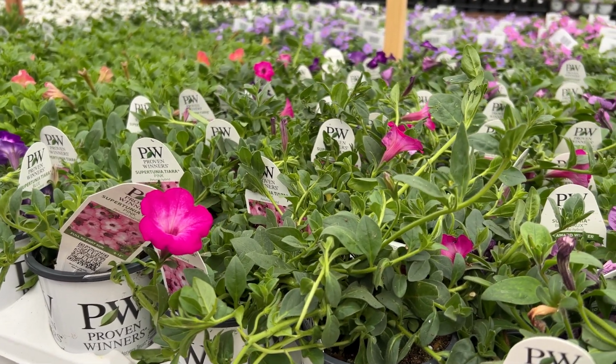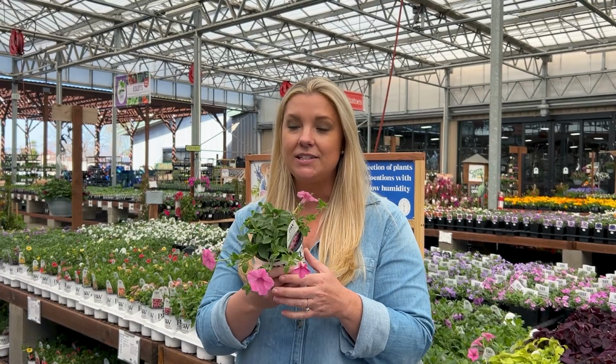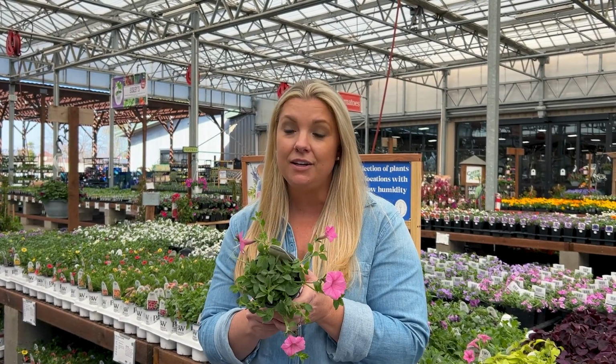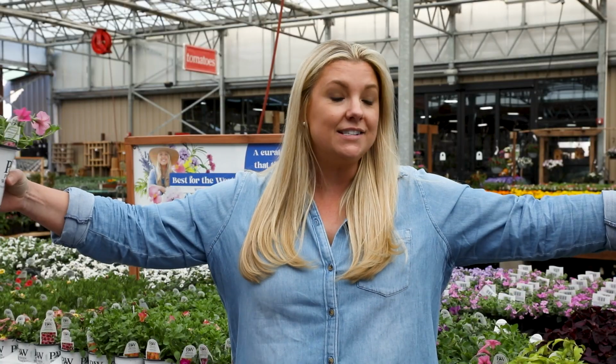blooms. So proper watering, proper fertilizing, and watching out for pests is going to keep these blooming in your garden all season long. And I promise you, one can is going to cover an area this wide, and your neighbors are all going to be jealous of you.